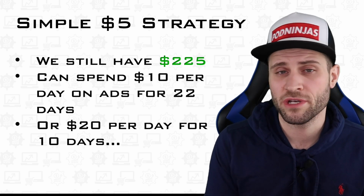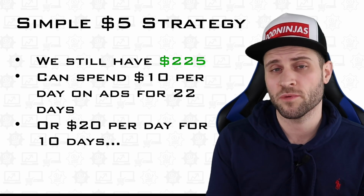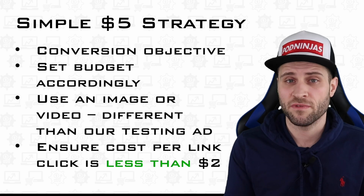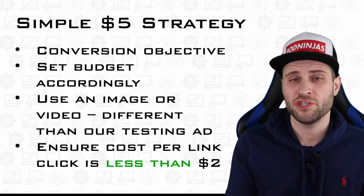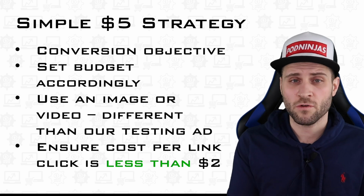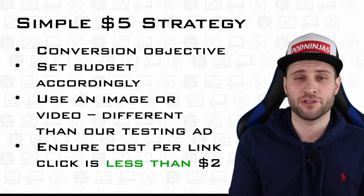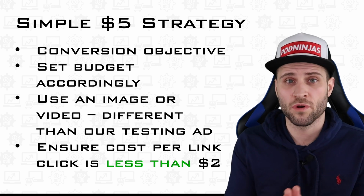And now from here, basically what you can do is you can either spend $10 per day on the rest of the ads, or you could spend $20 per day for 10 days. What you're going to do is after your PPE test, you're going to set up a conversion campaign using the conversion objective. Like I said before, either $5 a day for 20 days or $10 per day for 20 days. You're going to want to use an image or a video that is different than the ad that you used during your test. And then once you start running the ad, you're going to want to make sure that your cost per link click is less than $2. If you're getting a cost per link click that is less than $2, you're going to ensure that your ad is generating traffic to your store at a cost that is going to be sustainable for the entire month.